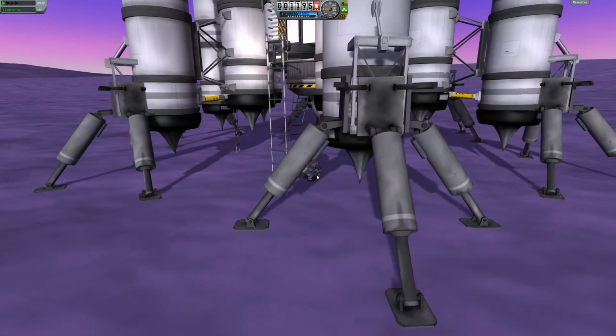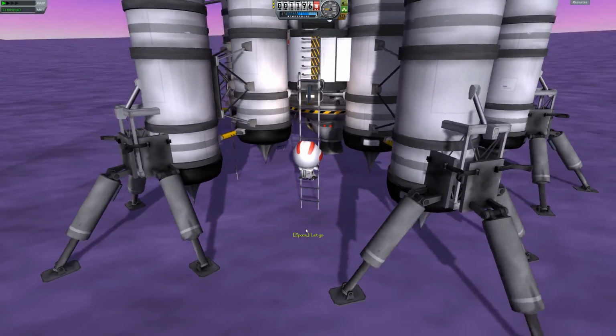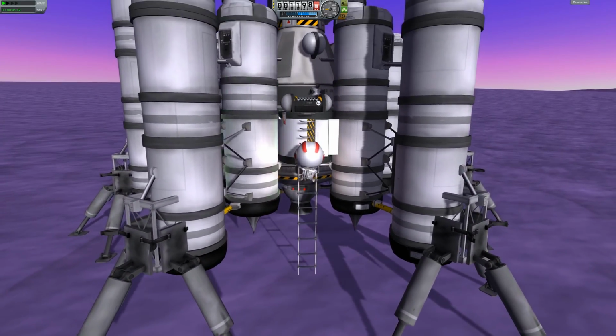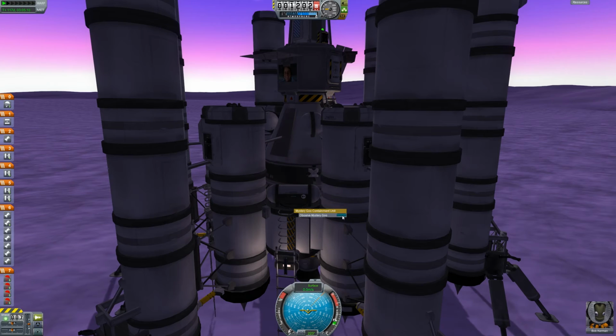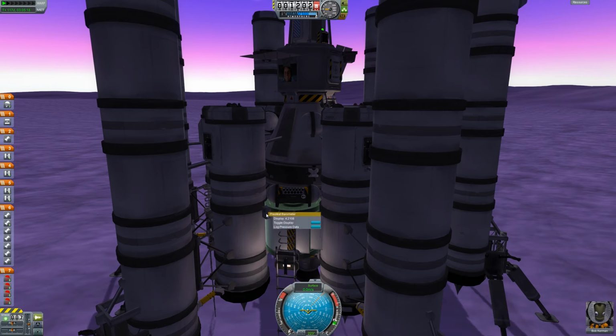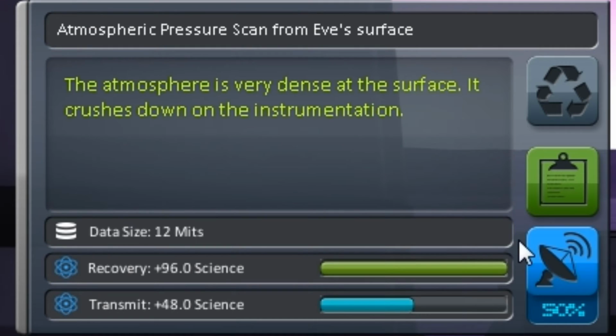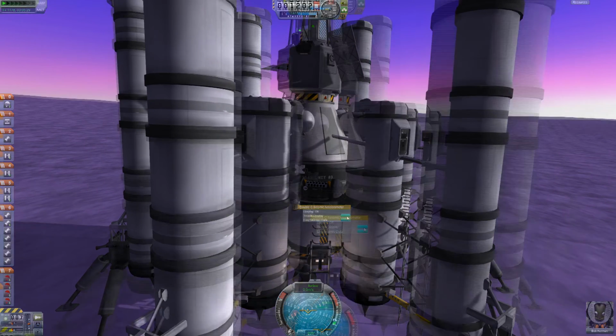What a desolate landscape, though. Just purple dirt in all directions. Shifting purple dirt, no less. Kind of vibrates slightly. Not sure what that's about. That is a lot of science. Very cool. Alright, Goo, what do you have to tell me? Ah, come on, you should give me some kind of special observation for being on the surface of Eve. It took so much effort to get here. Yep. Crushes down on the instrumentation. I don't like the way that sounds.